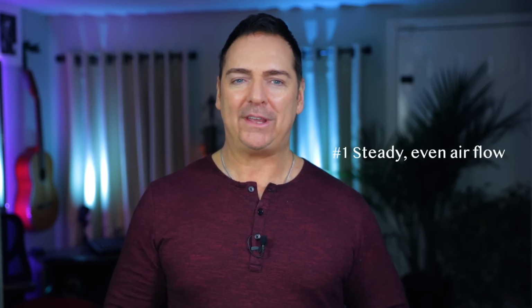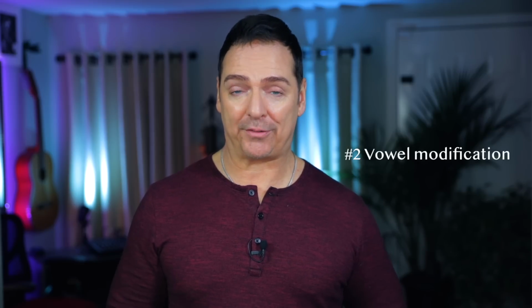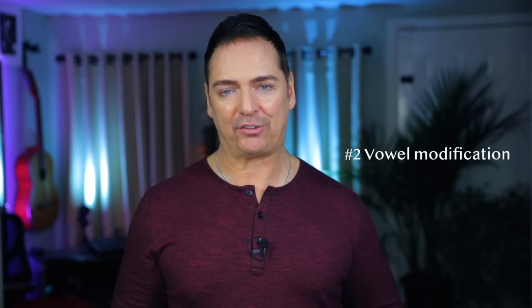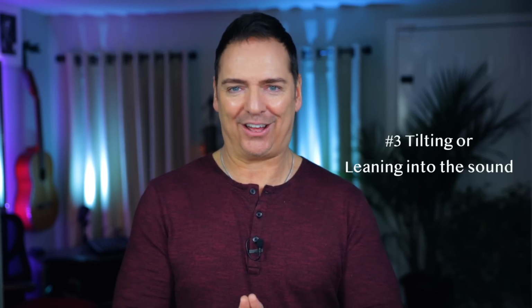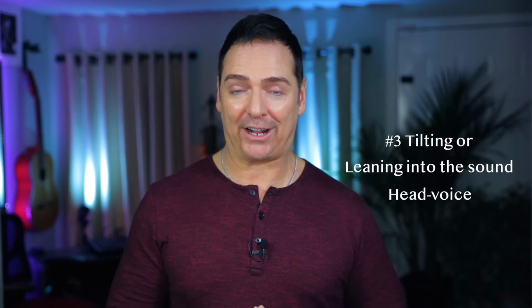We're going to employ 3 very simple concepts to the song to help maintain a stable laryngeal position. Concept number 1 is even airflow. A steady stream of air will keep the vocal cords vibrating freely, which in turn allows for a more stable laryngeal position. Concept number 2 is vowel modification. Modifying certain vowels, especially those which occur on words on the higher parts of the song, can also keep the larynx in a more stable position. Concept number 3 is using a slight tilt in the sound to achieve more head resonance as the voice ascends, which also allows the larynx to stabilize.